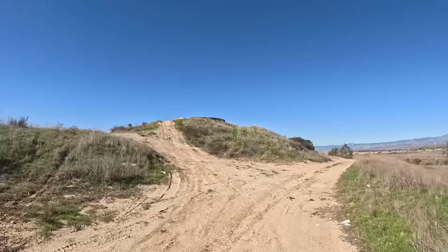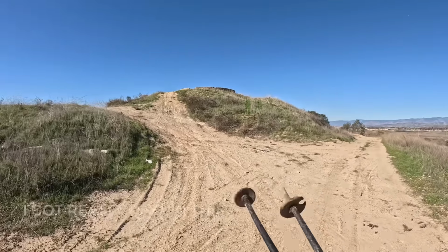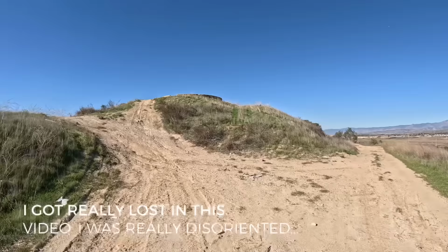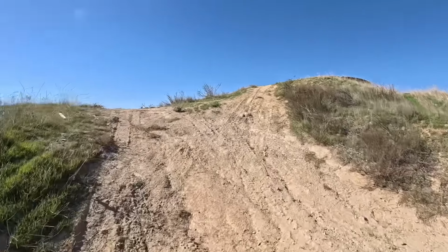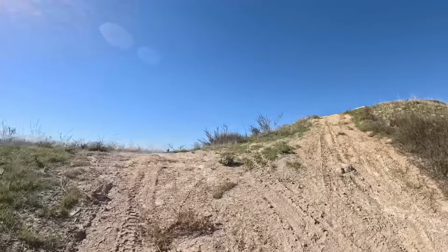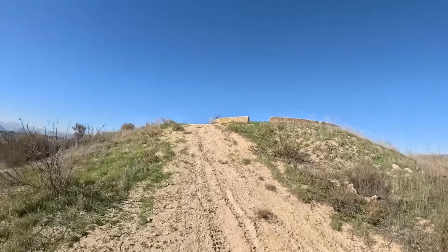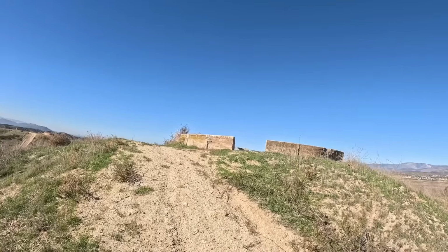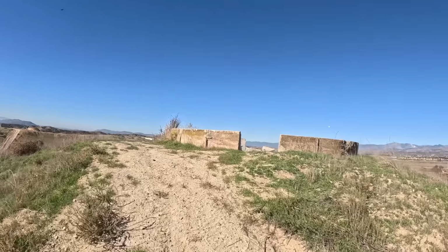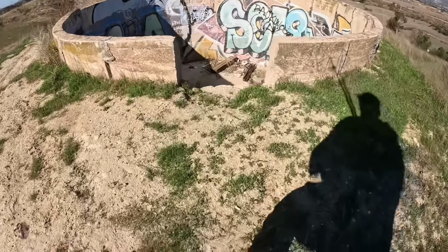Hey guys, I see something up here. It looks like some type of like circle. But you know what? We're out here. Let's go see what it is. It's in the opposite direction, but we have about 4 or 5 pins that we're looking for today. Wow, you can see everything from up here. Wow, look at this.